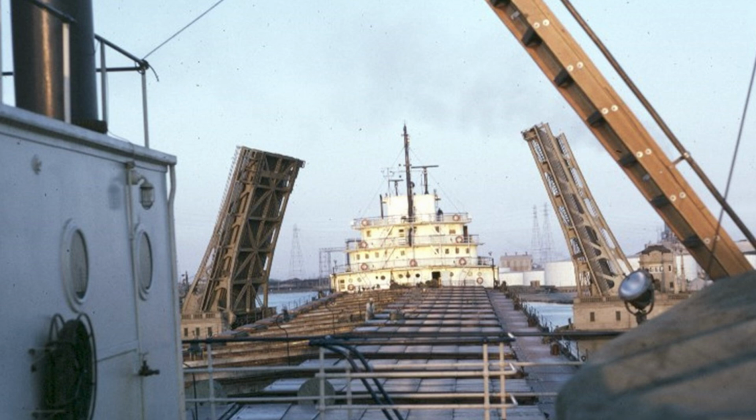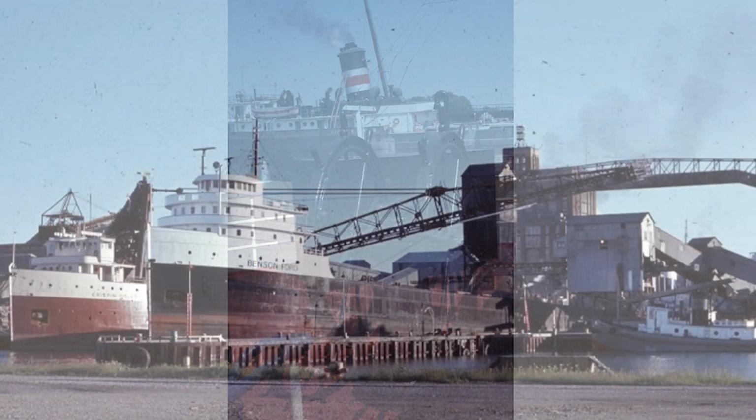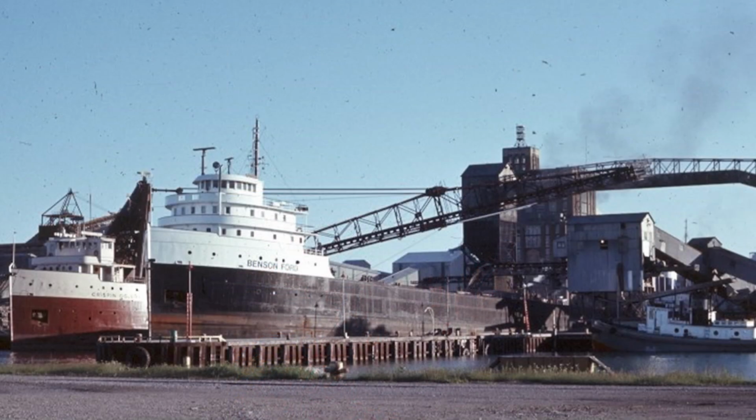So, anyway, here we are going through Jefferson Street. Emergency wheel, you see that? It was ready to go, but we never had to use it. There are a lot of stories about ships that had to use it. Now, this is Calcite, where we would go often to load.